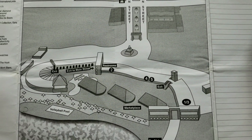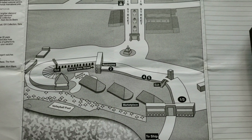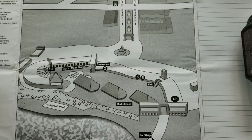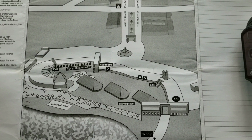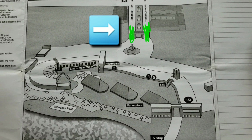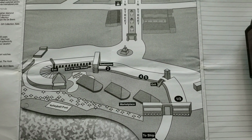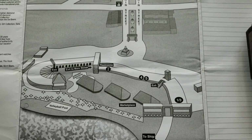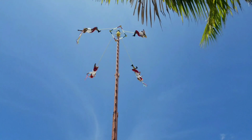This is just a map of the Costa Maya cruise port area. If you follow the red lines, it'll show you how to get out of the cruise port area to go into the part where there are actually the golf cart rentals and other rentals and tour operators. If you look to the top, you can see the green, and where the green lines are, that is the way that you would go to the main road. And once you go to the main road, there are actually taxis, and you're free to walk and roam the streets if you would like to.